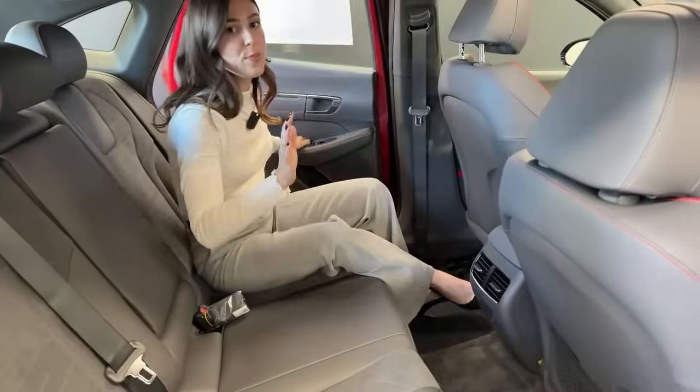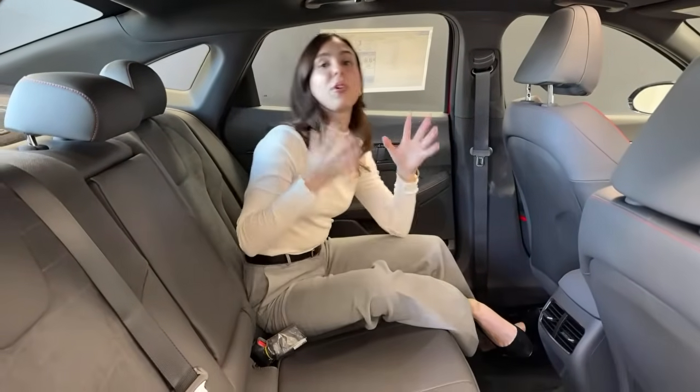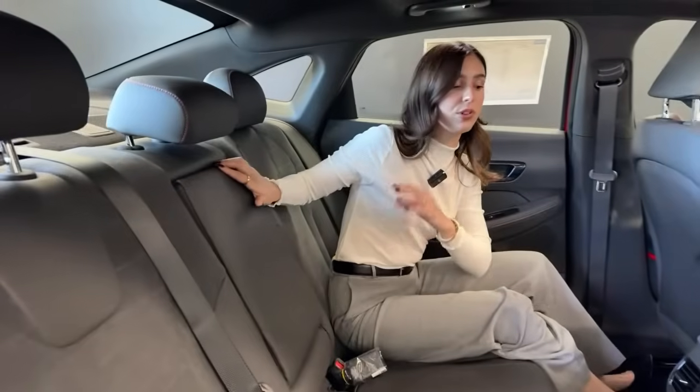Back seat, still a very premium feel. These are still going to have a good amount of width to them for an armrest. We're going to have the same suede insert for our two main seats, a very wide middle seat as well, and drop-down cup holders and armrest.